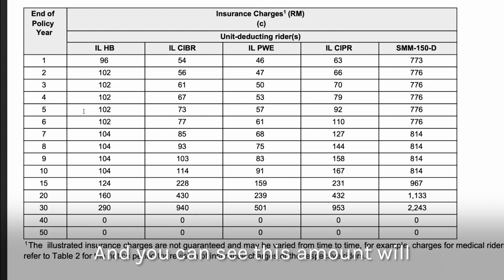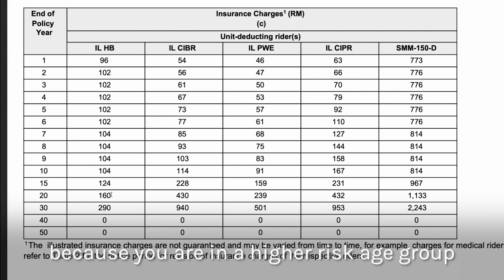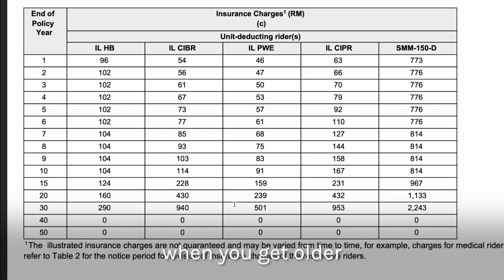And you can see this amount will increase as you age. And a lot of people feel that, oh my god, I buy an investment policy and the insurance charges keep on increasing. Of course, that is how insurance works. When you get older, it will be more expensive to insure you, because you are in a higher risk age group. So it's just natural that you are going to pay higher insurance charges when you get older.